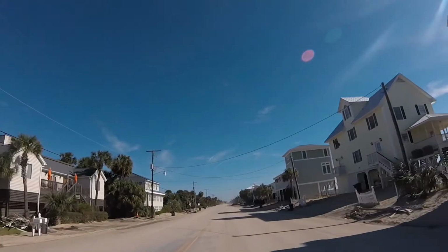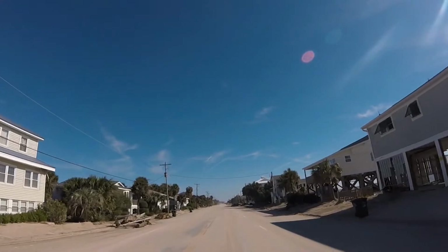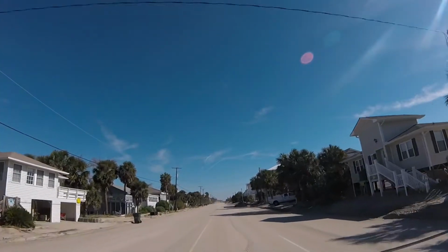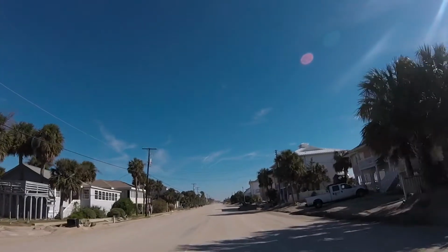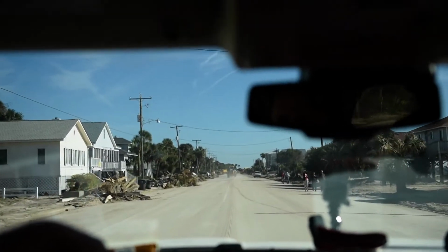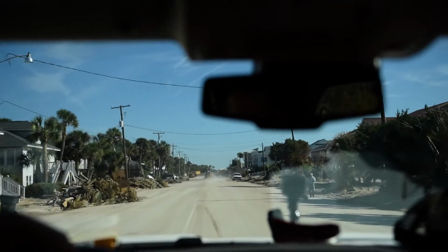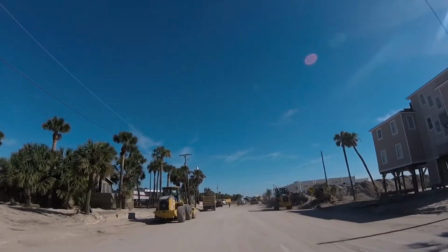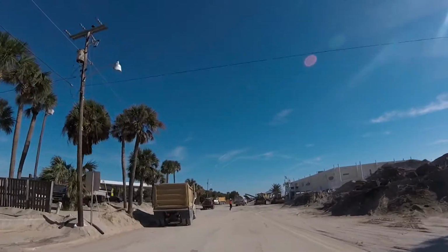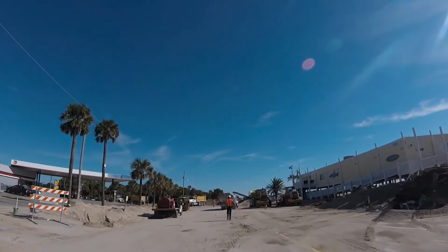When we first started this project, all these houses were completely impassable. It was impossible for these residents to get to their houses, and we worked as hard as we could to try to help them restore what we could. By Friday afternoon, most of the residents were able to come see their damage and make arrangements with their insurance adjusters to go forward with what they're going to do to reconstruct their homes.